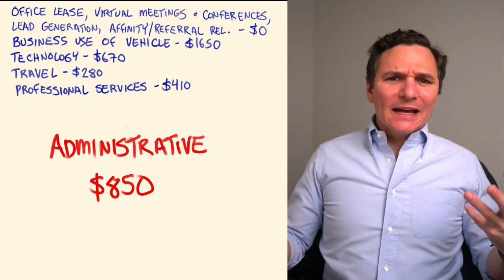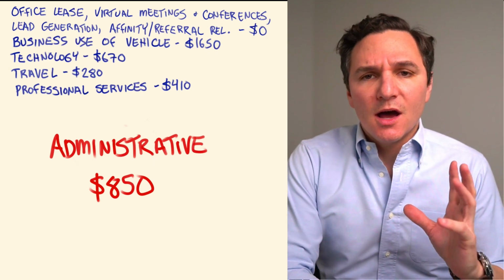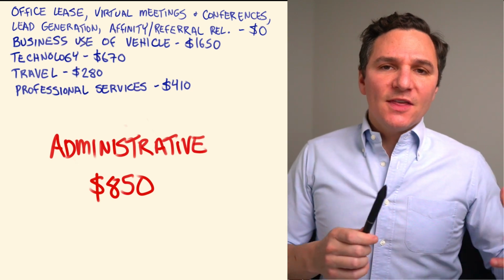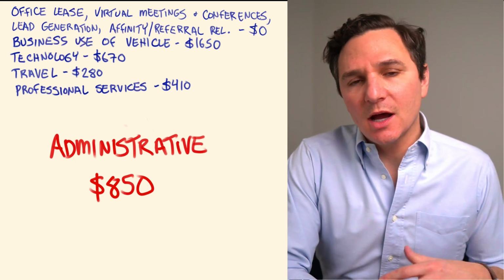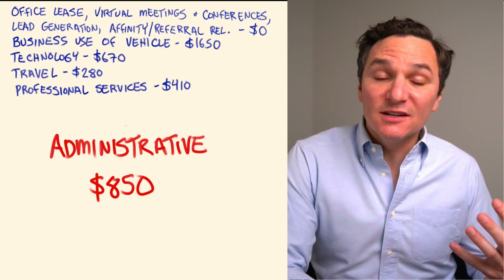Now, I don't really know exactly what is meant by administrative expenses. What comes to mind is a position in real estate called a transaction coordinator. So when a realtor is helping you buy a house, they actually hire someone else to handle all the paperwork. Transaction coordinator gets paid a couple $100s per transaction. And I would guess that that's the bulk of this administrative expense.